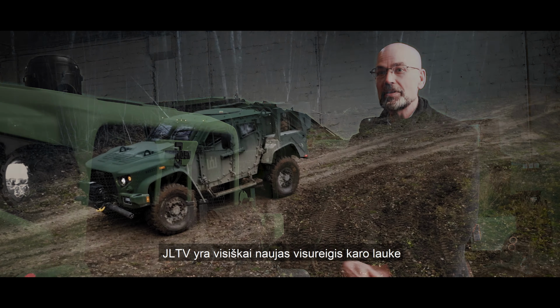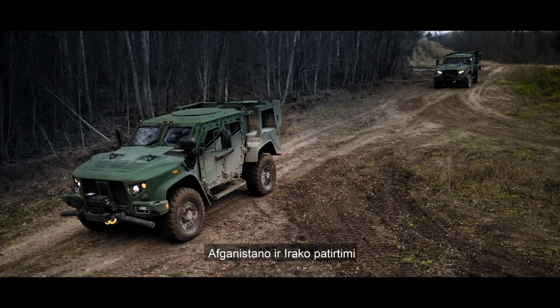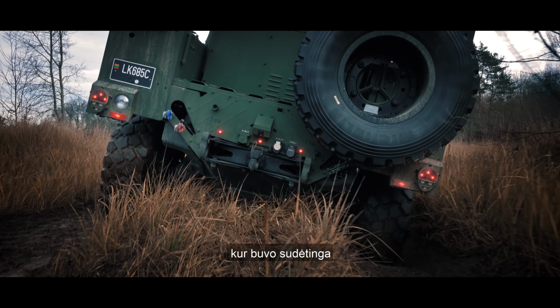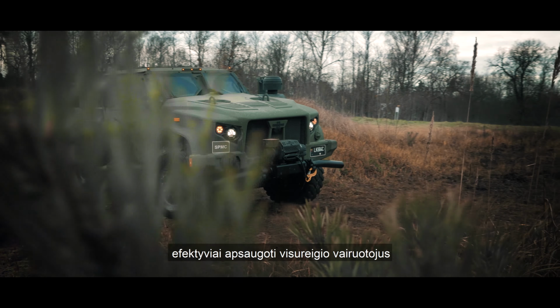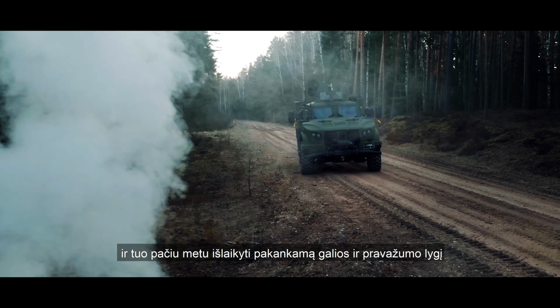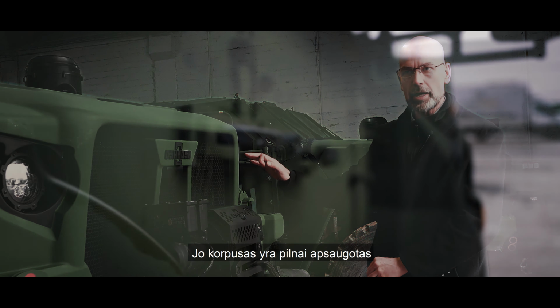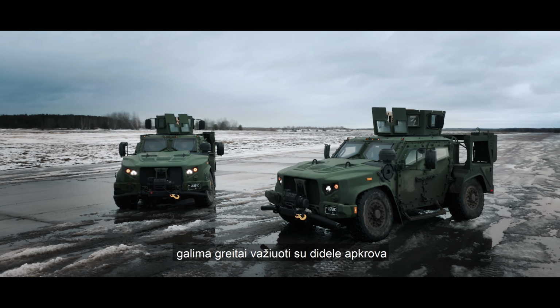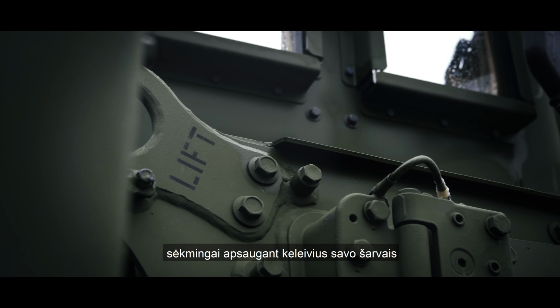So the JLTV is very new. What's special about it, it came from our experience in Afghanistan and Iraq, where we had difficulty both protecting the occupants of the truck and still maintaining a level of performance. So this is a fully armored cab. You can move quickly, carry a decent payload, and still protect the occupants with the weight of the armor.